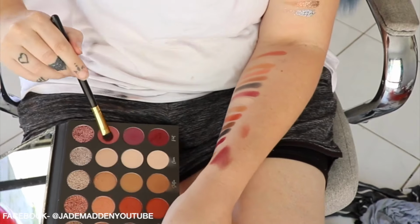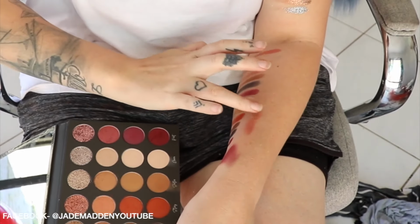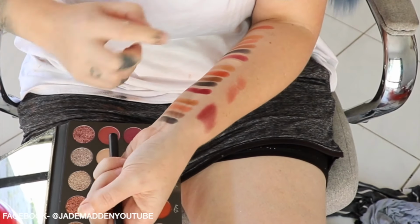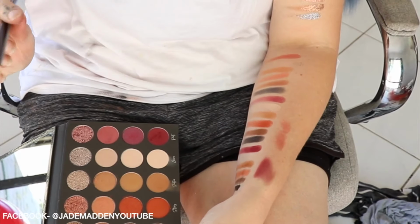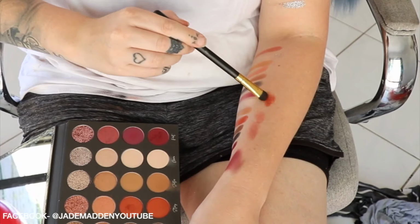Let's try metallic with a brush. So metallic doesn't give off as much payoff with the brush. Like I said, I do tend to prefer a finger swatch just because it's almost the heat of your fingers that melts it in and gives you that much more payoff. Let's go in with a sequin in Story.